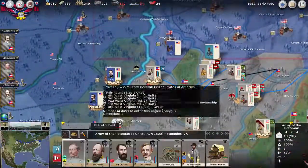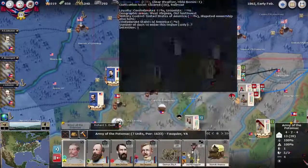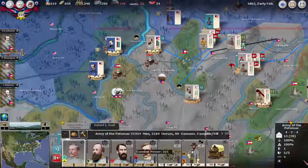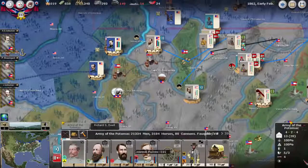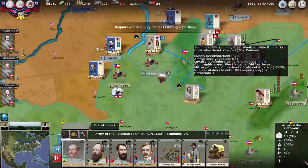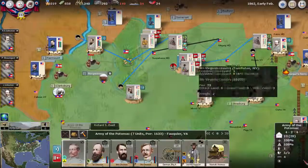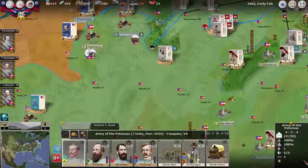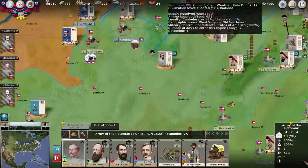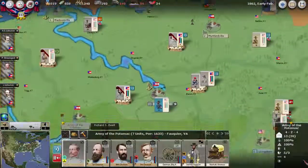So yeah, no movement by the Union, and now they have 3 divisions and a whole bunch of other regiments up here. So let's see, did this get any supply? Yeah, tiny. It received 6 supply, so not a lot. I don't know. It's just winter, not much supplies is going to get through.